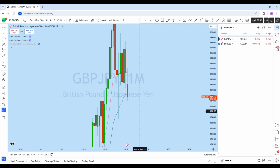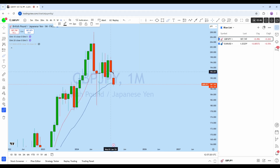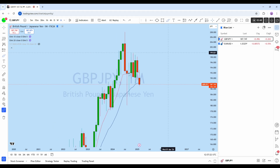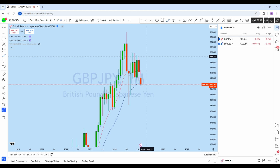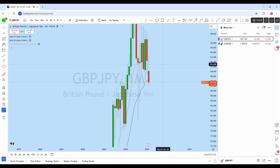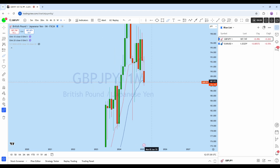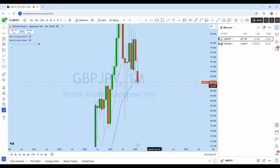Looking at the monthly chart on GJ, we can see that there is a gap open on the monthly perspective on GBP/JPY. And as expected, if you look at it, you can see back to back four months, GJ has formed a series of lower highs in that area. With that gap open, the price initially bounced and then rejected to the downside with a monthly red candle.